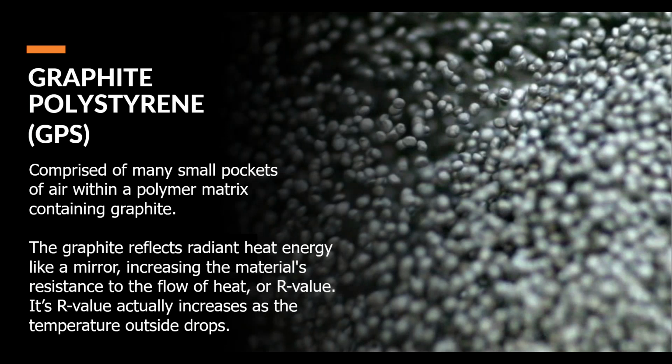Okay, so those are just some of the features and benefits of using Halo Exterra. I'm going to talk a bit more about the insulation we use for Halo, which is graphite polystyrene. So graphite polystyrene, it's comprised of many small pockets of air within a polymer matrix containing graphite. So basically what it is, your basic white conventional EPS, but with graphite added to it. We know that EPS is a good insulation material because it's good at resisting heat flow. But when you add graphite to it, it not only resists heat flow, it also reflects radiant energy. So it results in a higher R value compared to your conventional EPS. Its R value actually increases as temperatures drop as well.